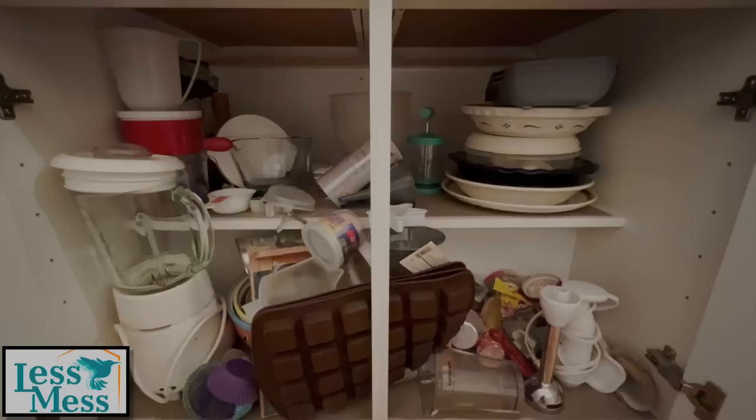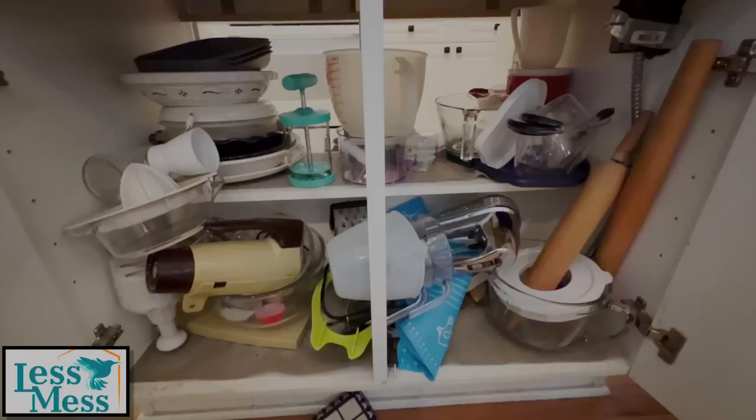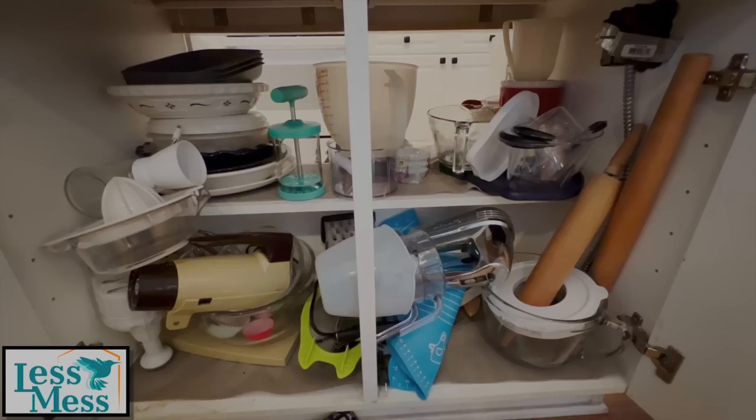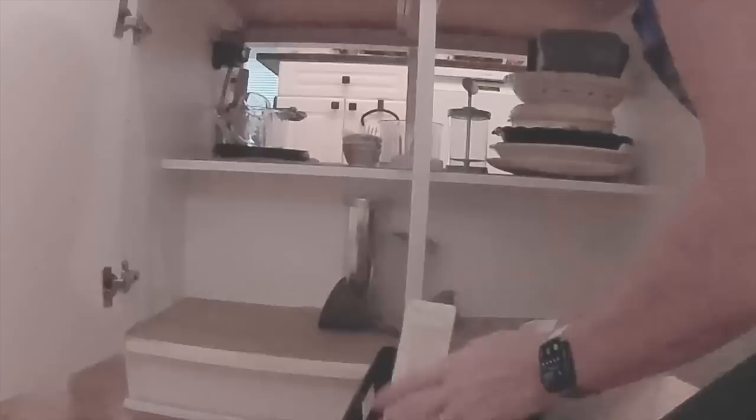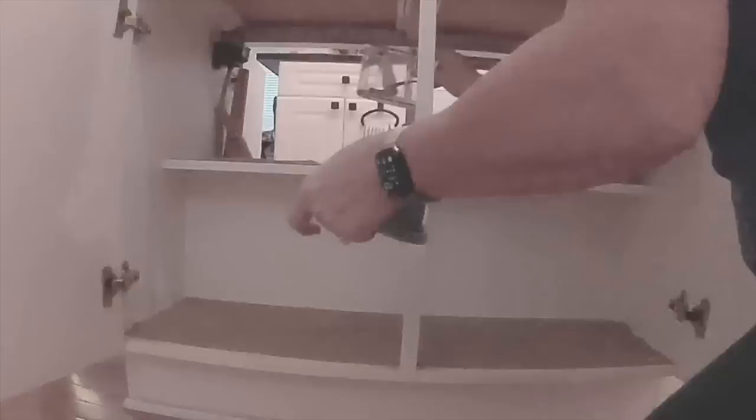Now for the island cabinets. There were doors on each side so you could see through. Side one, side two. Not sure what happened to my camera. But now she can see and get all of her baking items very easily.